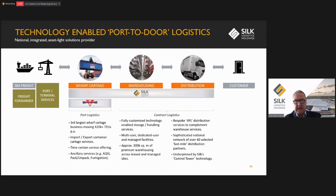And effectively, anywhere our customer product sits within that supply chain, we can provide our customers visibility of where their product sits. It's a unique part of what we do, along with that asset light operating model that we've talked to.